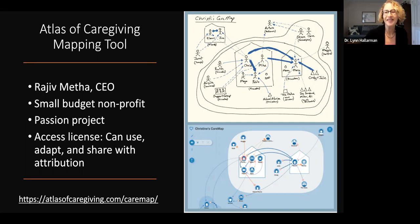I'll tell you not to go onto the website now, but I left the link, and you can go on there, and it's all for free. And there's a ton of tools that you can use to help facilitate CareMap. I'm going to be going through some of them. If you look, I put the two types of care maps that they have on their website. The example is Christie's care map. Christie is meant to be the caregiver, so a lot of care mapping is for the caregiver themselves to do a care mapping, and that's what you're seeing at the top.